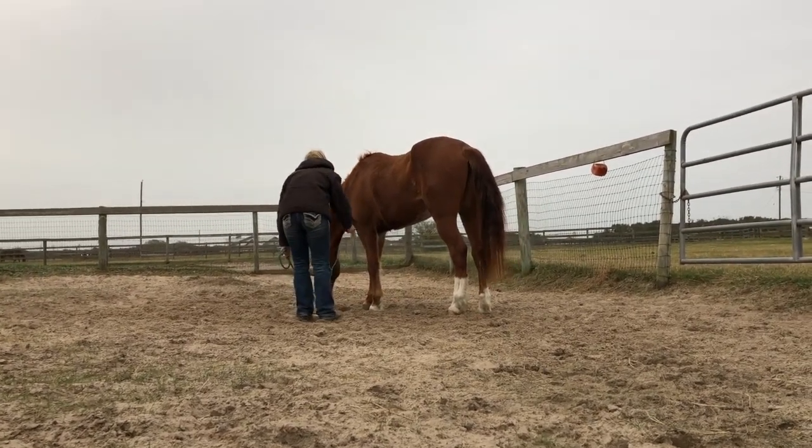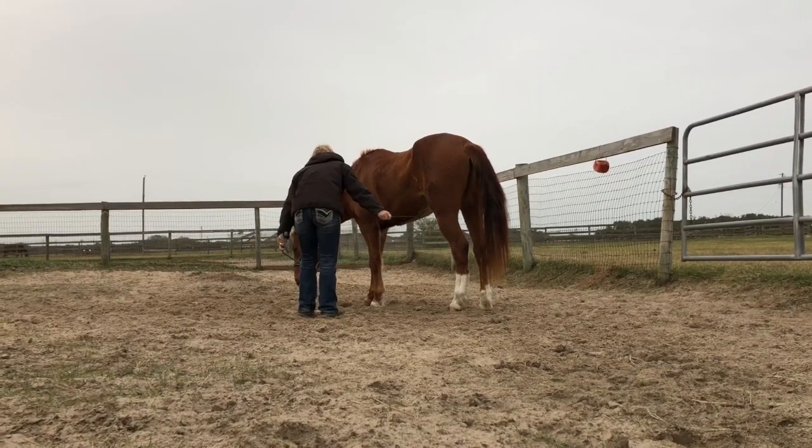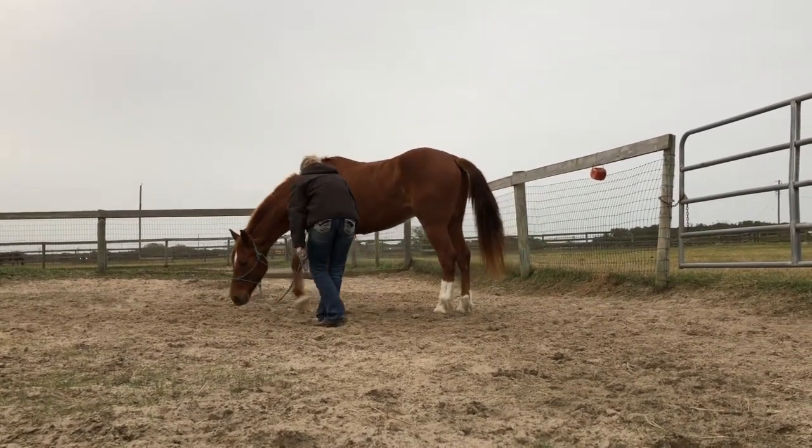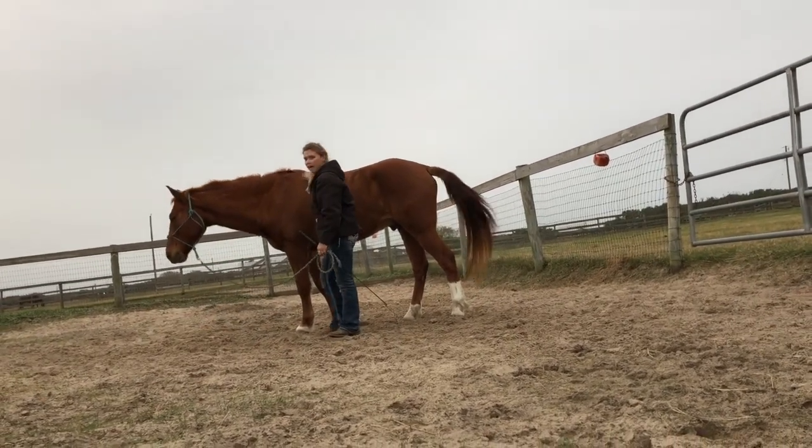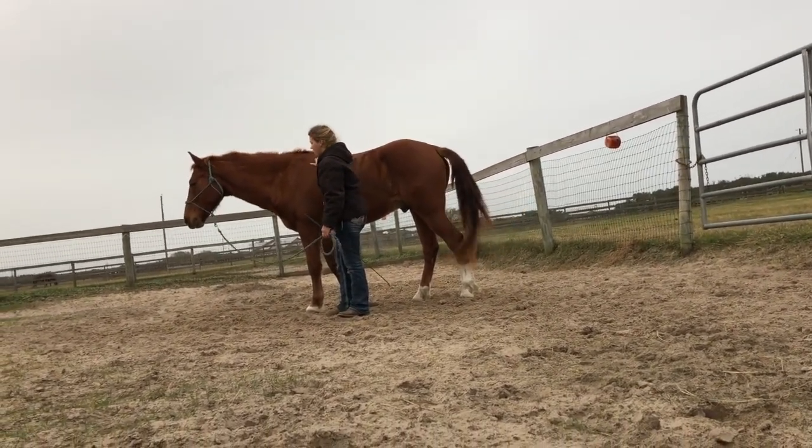So these itty bitty steps he's taking in the back where he's shifting his weight a lot from foot to foot, I really like where he's going with that. Good. I like where his head is at right now.